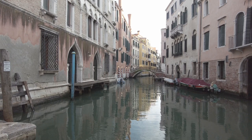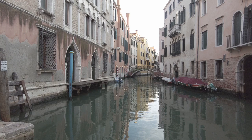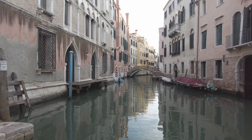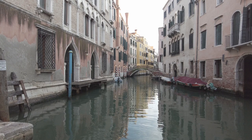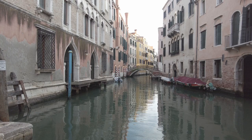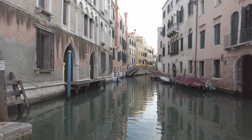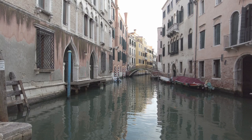You shoot this at f3.6, 500th of a second, trying to capture the reflections of the sky in the canal and also not overexpose the sky at the same time. So, making sure that the histogram is secure. You can just see the light now, just hitting the top of these houses. I just want a boat to come into the picture. There's one of the water taxis.